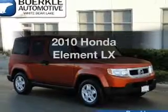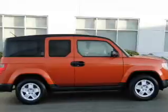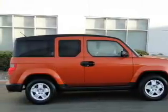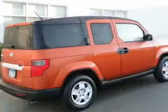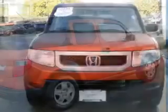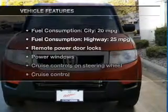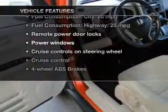Using the 2010 Honda Element. Everything you need under one roof with this great vehicle. With an efficient four-cylinder engine, the powertrain includes front-wheel drive that responds smoothly to its five-speed automatic transmission. The anti-lock braking system will keep you safe on the road. Plus, enjoy these notable features that are included in this vehicle.